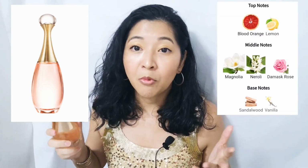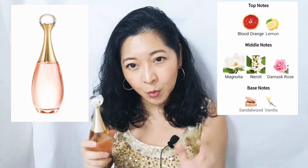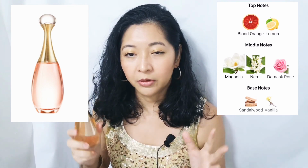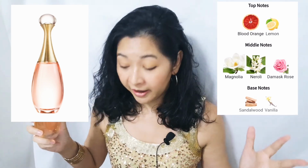So it is lighter and more uplifting. The other one was quite heady with kind of dense florals. This one is more airy, definitely, and I like it much better. I find it really beautiful, this one. It's kind of more my thing, more subdued.